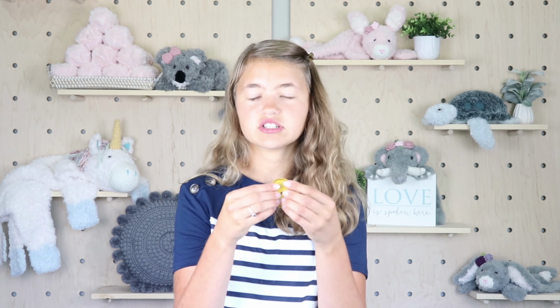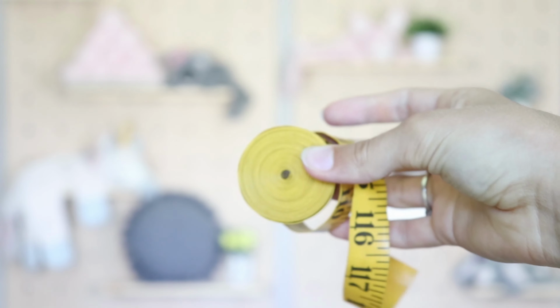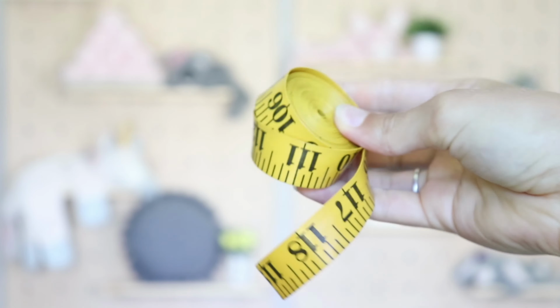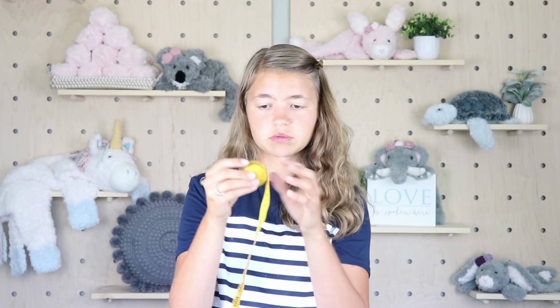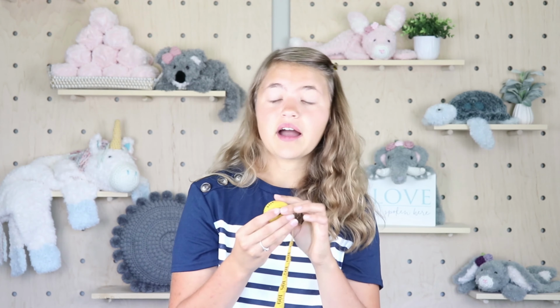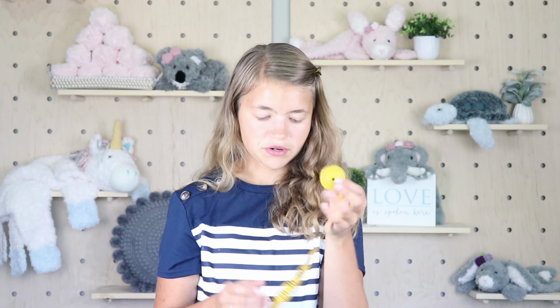Now number four is tape measures, and the worst tape measures, in my opinion, are any kind of tape measure that doesn't wind up or isn't retractable. That is because they're just so much more inefficient, and they take so much more time. They roll all over the floor, or my little siblings get them and run all around the house with them. They're just awful. They're super annoying.